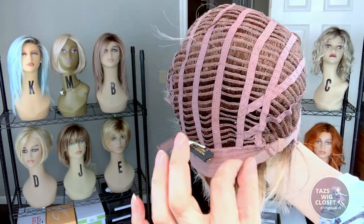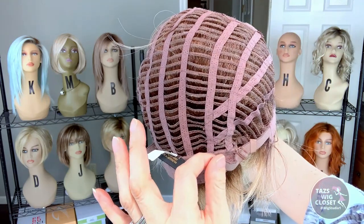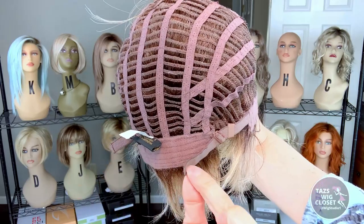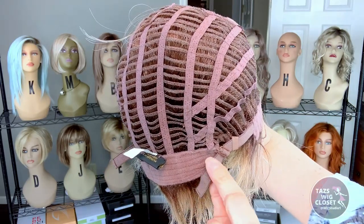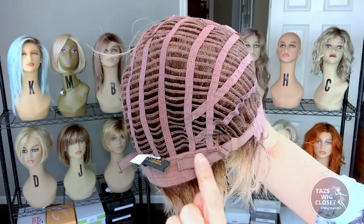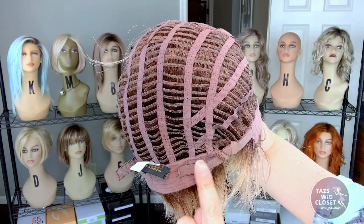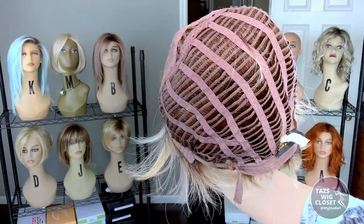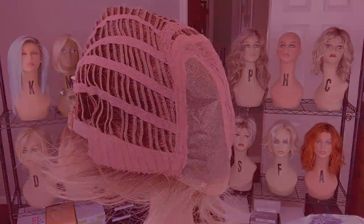Now these adjusters, I had to cinch in nearly as far as I could to accommodate a petite average circumference. That leaves these vulnerable to dangle outside of the cap if you're not careful. So you'll have to tuck them in, sew them, tie them off, cut them, something to keep them from escaping the cap if you need a large adjustment like I do. Lots of wefting and lots of stretch.